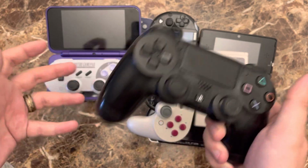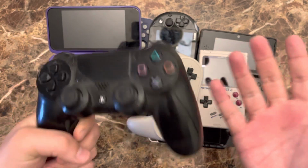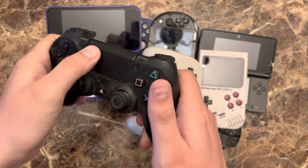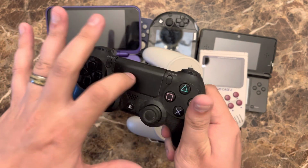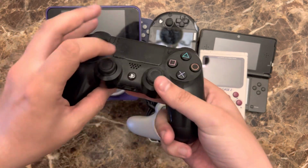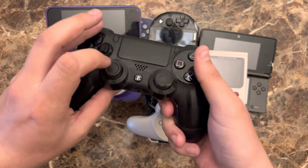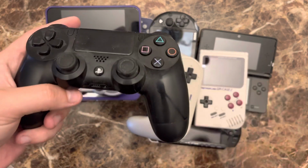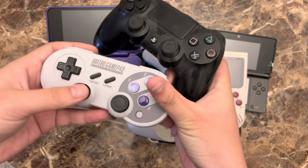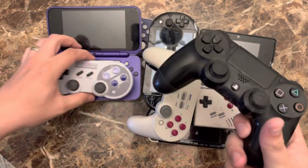I've heard the DualSense controller is much better than this, and I sure would hope so. Also, this was hardly ever used other than just a button. Just a waste of space. Sticks also were, they're passable. They're about as good as the 8-bit controller here.